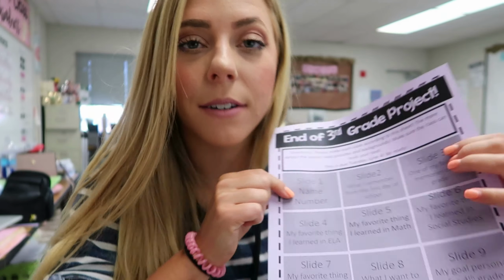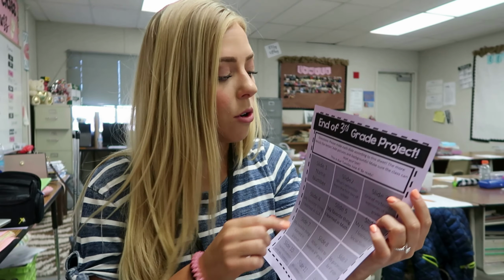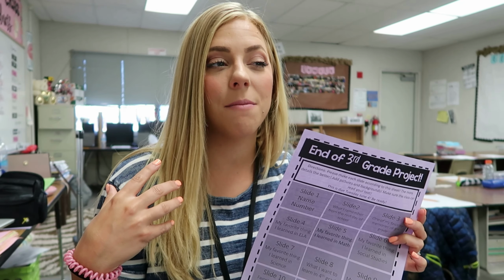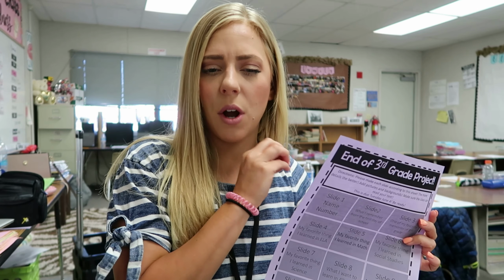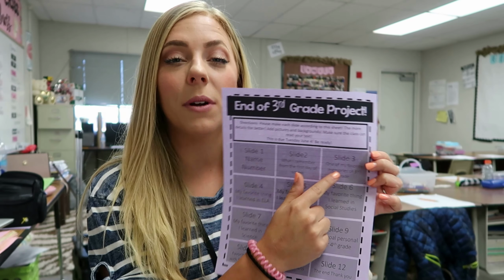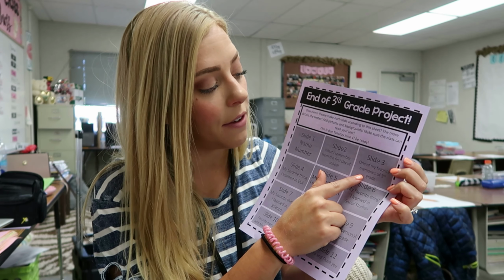Let's go over each slide. Slide 1, they are going to put their name and number. Easy enough. Slide number 2, they're going to tell us their favorite memory about the first day of school. So I want them, this is kind of a project for them to reflect on the year, and it's really gonna help me figure out what the kids took away, their positive experiences, and how I can make that happen again in my next classroom. Slide 2 is what I remember from the first day of school, and I'm really excited to see what they say about this. The first day of school, in my opinion, was just, you can watch my video if you'd like. Okay, slide number 3, they're going to do one of my favorite memories of 3rd grade. So in the whole year of 3rd grade, what was one of their favorite memories?